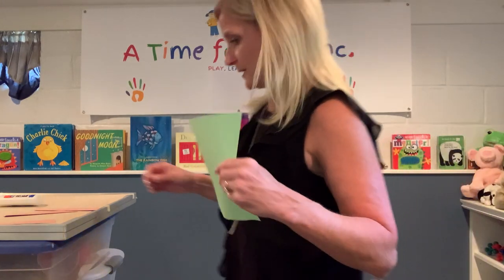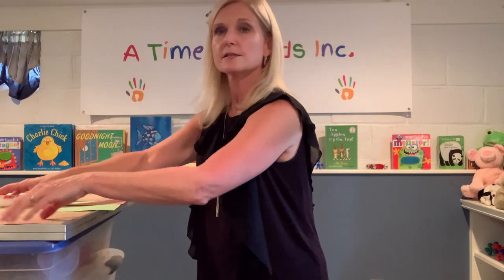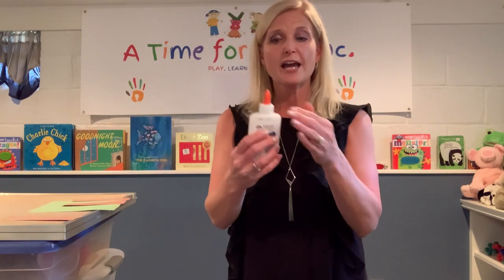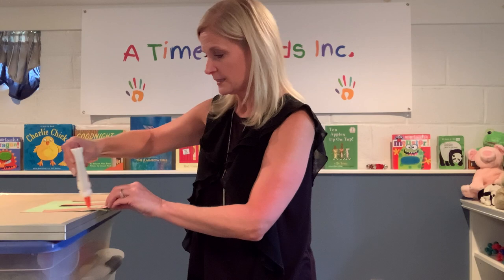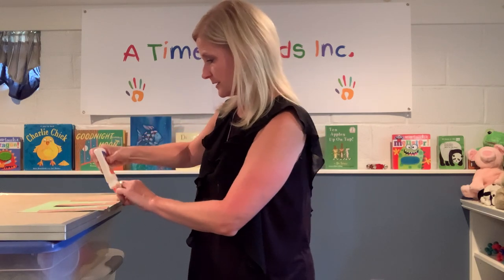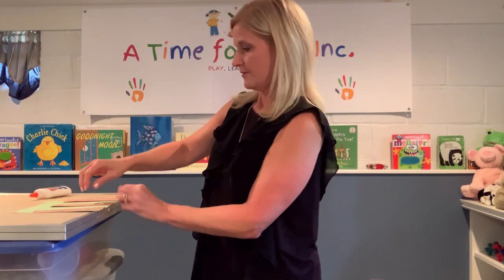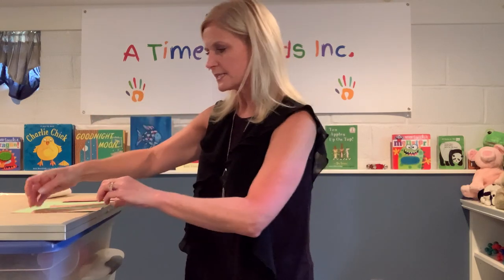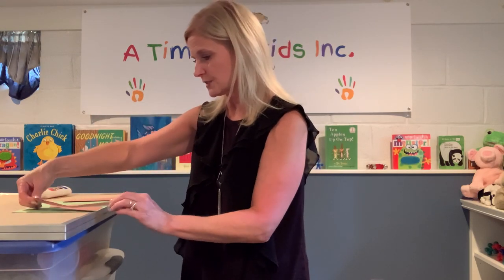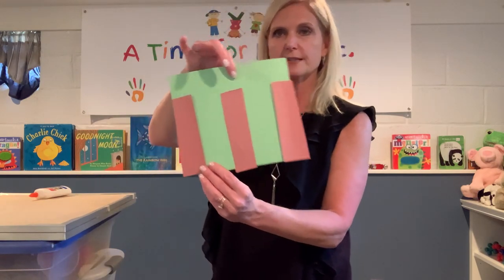I have my green piece of paper here. I'm going to place these tree trunks on this piece of paper. I have my glue, which is also a great activity to work with kids' finger muscles. We are going to glue these three tree trunks onto my piece of paper. Then I'm going to turn them over. What we're doing is pressing and squeezing, working all those preschool skills. Then I have three tree trunks like this.